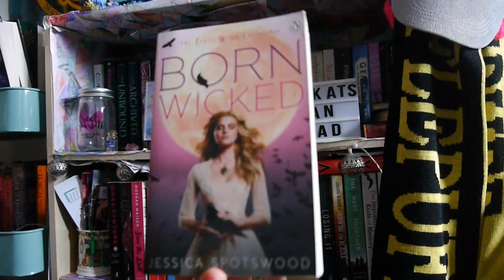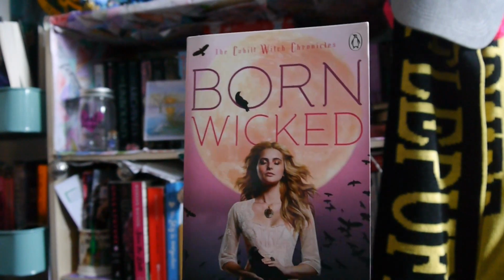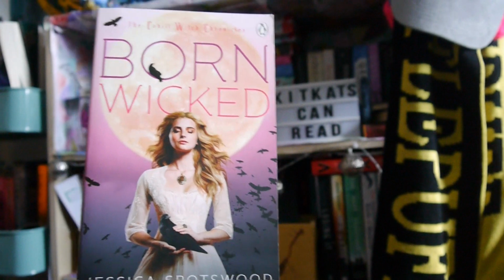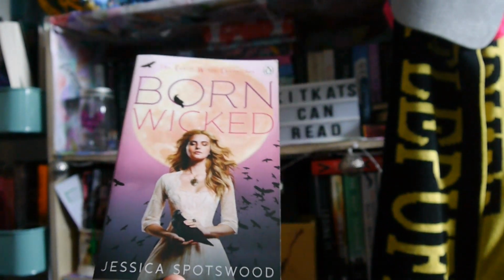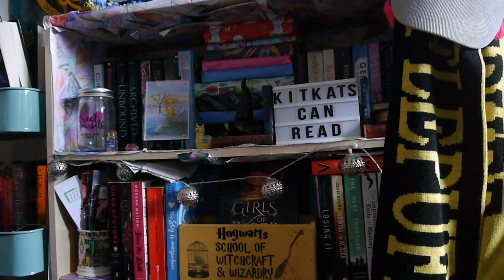I've got Born Wicked by Jessica Spotswood. This is the first book in the Cahill Witch Chronicles. It's a witchy book, again another paranormal book. But I've owned it for so many years and I need to get around to reading it.